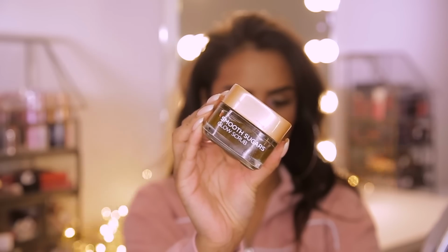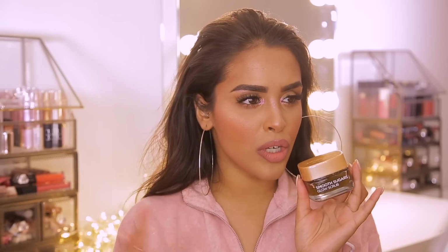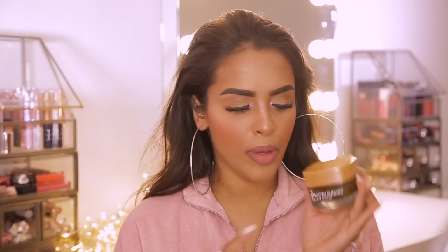The next exfoliant that I'm going to talk about, and I didn't realise is also a drugstore one, I get from Boots, you can get it from Superdrug. I have been in love with the L'Oreal Paris range. Again, never done any ad work, not being paid to say this, but I love their range. You know their smooth sugars range, they've got quite a few. I have all of them, and I have all of their masks now as well. I just love them. This one is actually my favorite. This is the Glow Scrub.